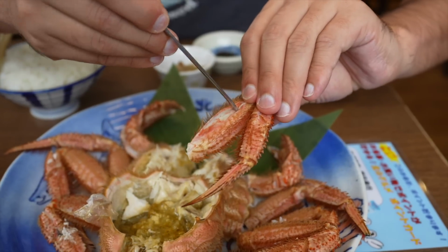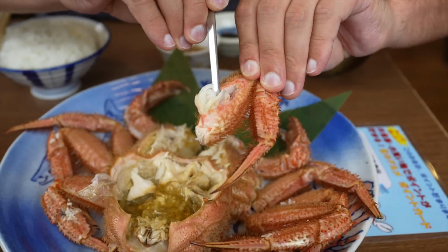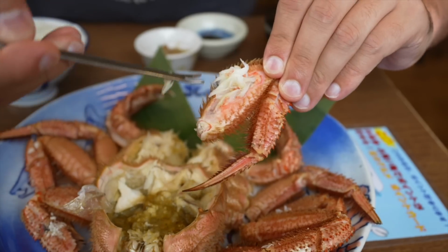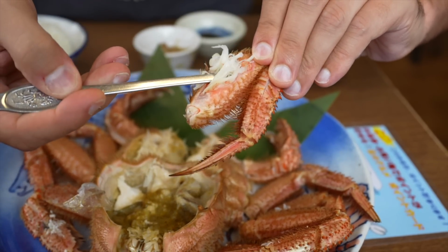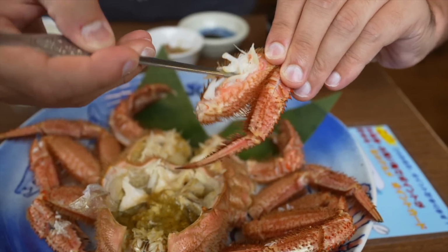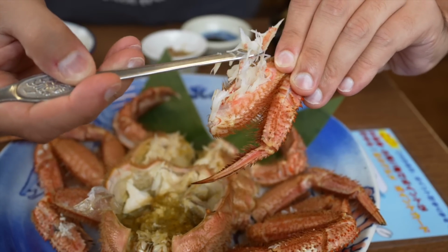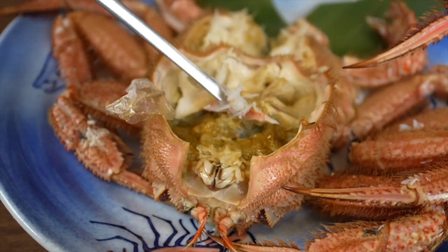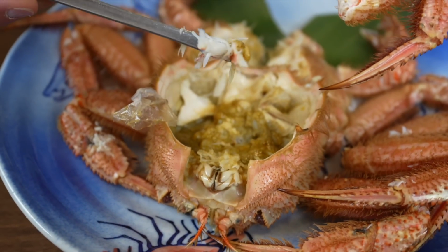All right, let me try to get at this hairy crab meat. And that kind of hair on the outside is actually sort of like spiky. It almost hurts a little bit in the fingers, so you gotta be careful. Oh, it's kind of flaking away. But let me try to get a little dip in that miso, kani miso. Let's try that.